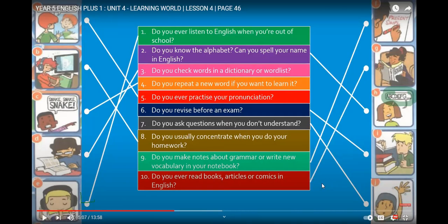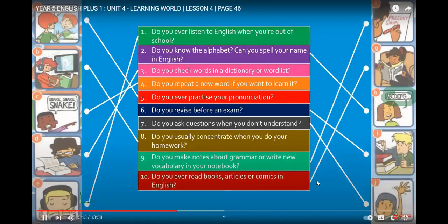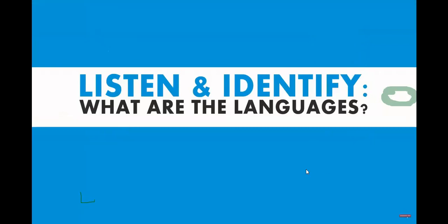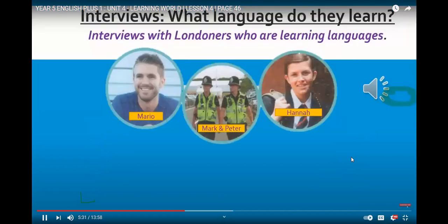Kita tengok seterusnya. As you can see, the girl is reading an English book. So how many interview questions did you manage to match correctly with the pictures? If you get all correct, congratulations. Now, let's proceed to the second activity of our lesson today, which is to listen and identify what are the languages learned by Mario, Mark and Peter, and also Hannah. Now, I'm going to play an audio and you are going to listen to these interviews with the Londoners who are learning languages.